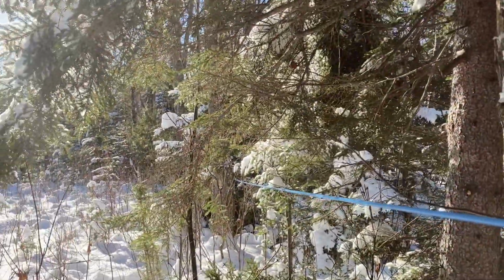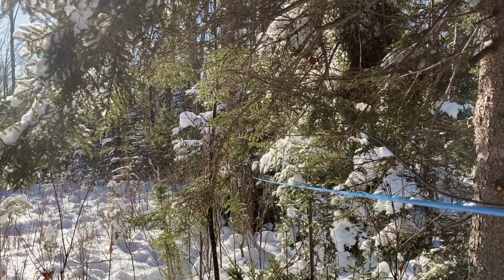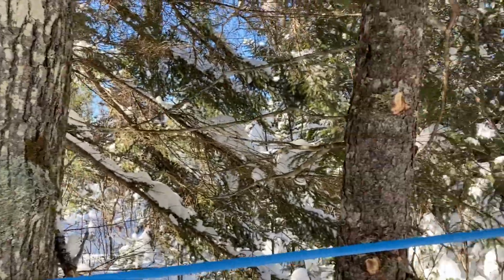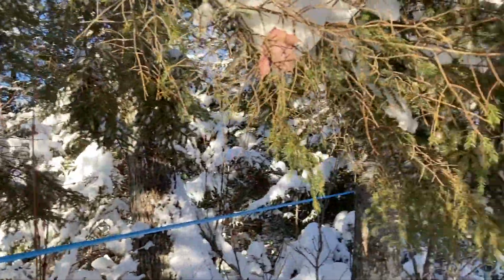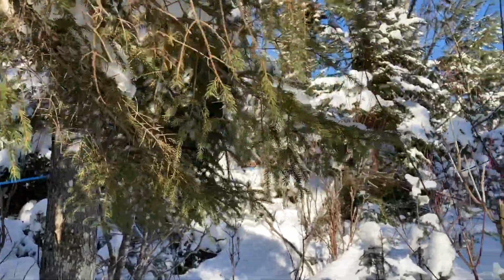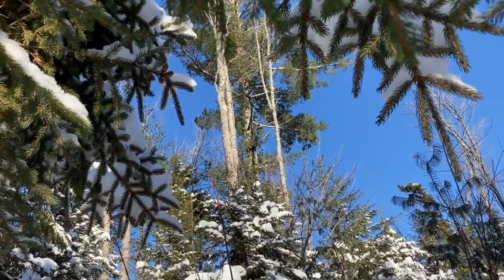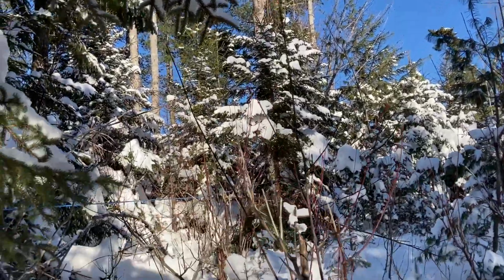So we're back up in the woods, and this is like right on the edge of the sugar bush, and we're not too far from a swamp. And as you can see, there's a heck of a lot of softwoods in here. And so we're getting that tree right up there. We need to go find some more.